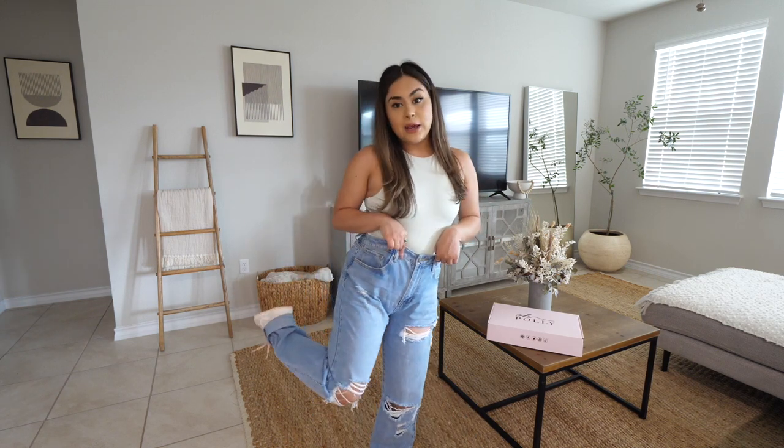So I styled the bodysuit with these high-waisted jeans, and these are loose fit, but I really like how loose fit jeans look with tops that are really tight on you. Now I want to show you what I mean when I say that you can dress it up or dress it down. I would wear this exact same outfit with some black or white heels if I want to dress it up, but if I want to dress it down and make it a little more casual, then I would wear it how I'm wearing it right now, with some pink Air Forces.